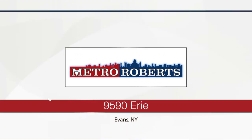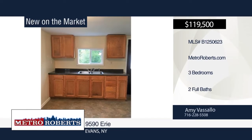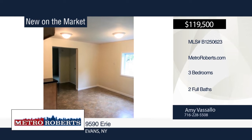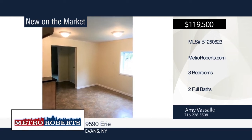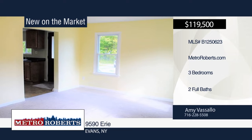Don't miss this great property in Evans with the main home and cottage. The main home has been updated and is ready to move into. The first floor offers a large eat-in kitchen with oak cabinets and a storage closet, which could be used as a pantry. The second floor offers 2 bedrooms, sitting play area, and a full bath.